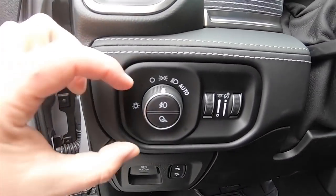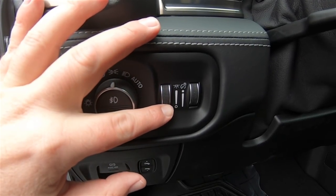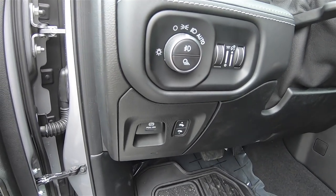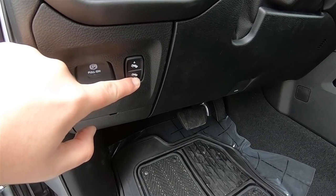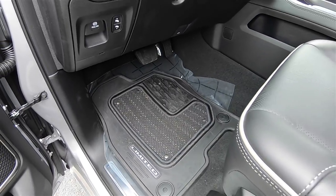Automatic headlamp control with fog lamps and cargo light. You've also got your interior illumination controls and instrument panel controls, electronic parking brake, and your power adjustable pedals with memory settings. Premium floor trim.